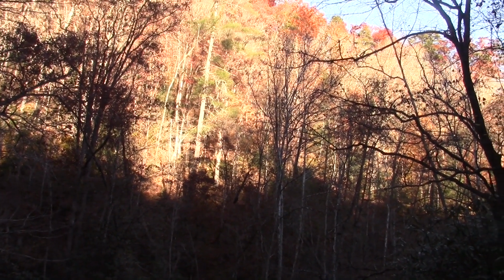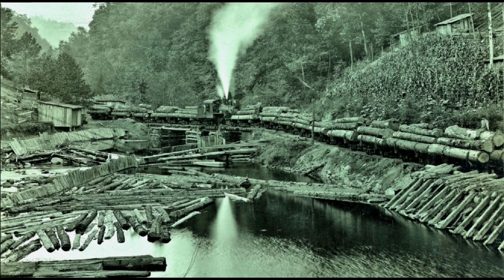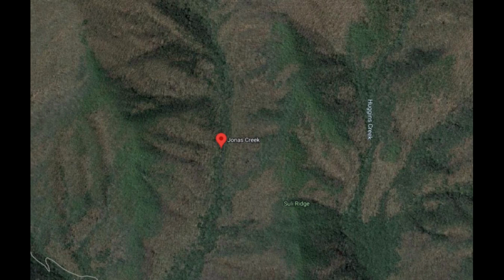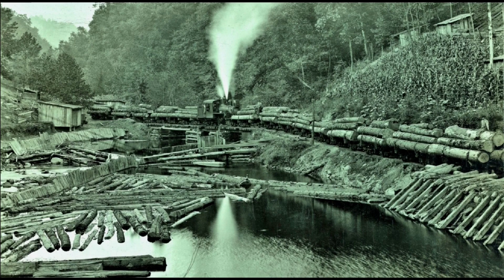But we're not done yet. Furthermore, Norwood ran 2 commissaries for its workers, neither of which do I have a photo of. Regardless, it is said that there was one in the main town of Forney, and the other, well, we will not be going there. Here's why. It was located a number of miles up on Jonas Creek, then known as the Left-Hand Prong, at a place called the Junction. And the company would issue credit in the form of tokens to workers who wanted to purchase items in the commissary. That credit would later be subtracted from their pay.